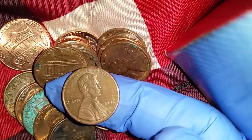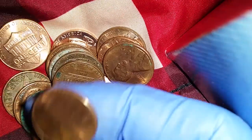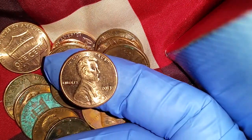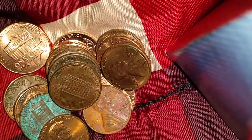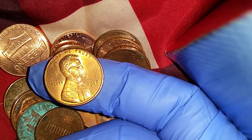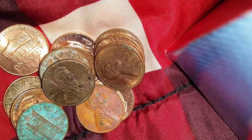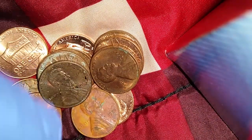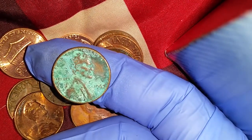Alrighty. How about this one? 1996. 97.5% zinc. 2013. Same as the other one, mostly zinc content. Okay, 1987. 1982. Here we go. Another transition year coin, meaning it could go either way. It could be mostly copper or it could be mostly zinc, to be determined at a future time. All right, here is a 1998, and here is a 1967. All right, 95% copper.